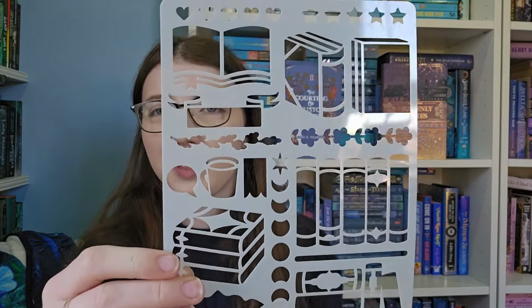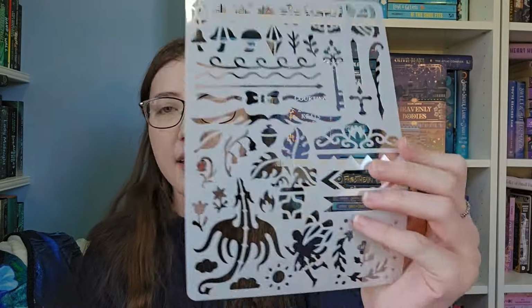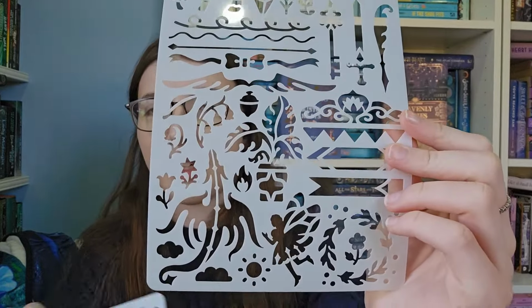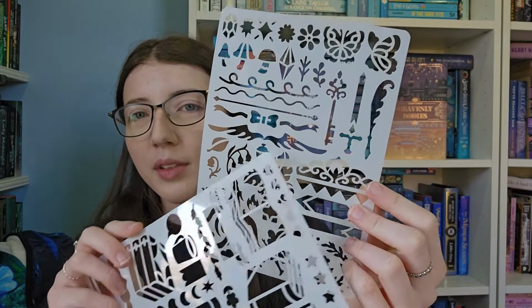Then we have got journal stencils. Ooh, oh cute. So you've got these journal stencils. You've got sort of book designs there, and then on this one you have got other designs. So you've got like a fairy, a dragon, some leaves and some mushrooms and some swords, butterflies, etc. So that's very cool. I love journaling, so this will definitely be useful to me.